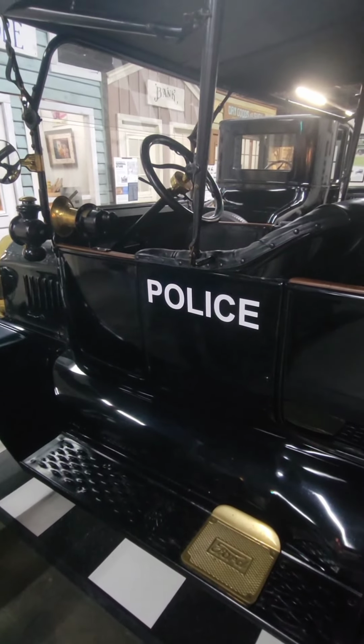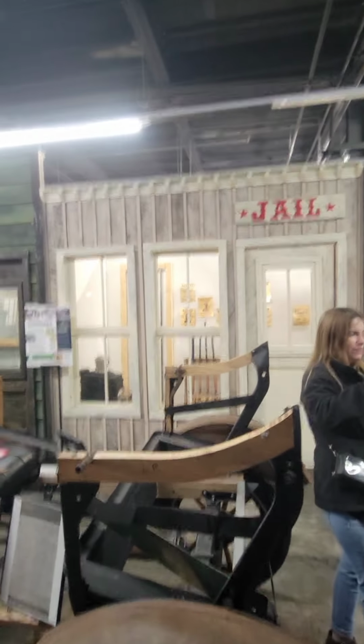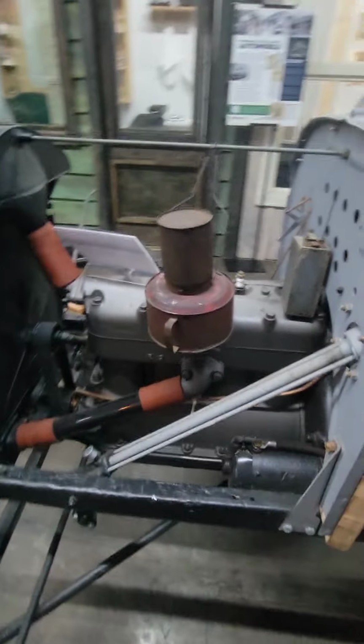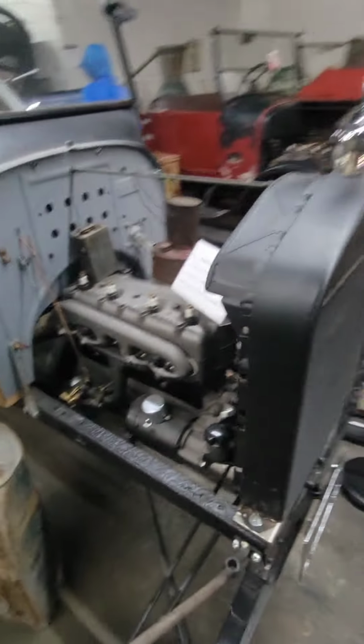There's a police car. How about these? Look at this moonshiner. Oh, but you see the work on this car. There's nothing to this engine. It's just an engine and a transmission. That's it. Look at this thing.